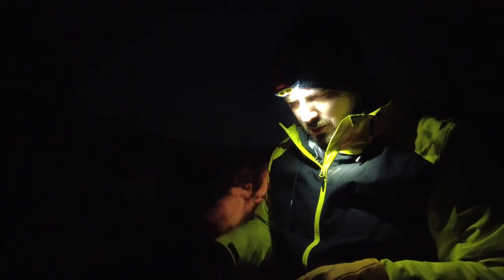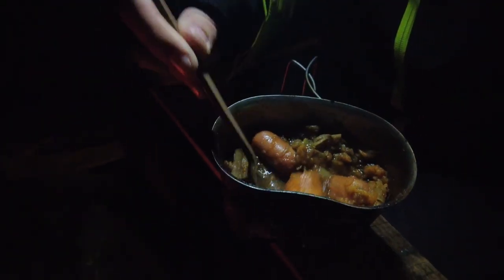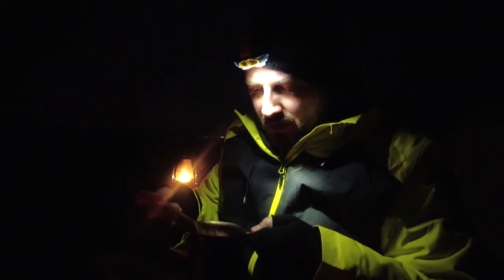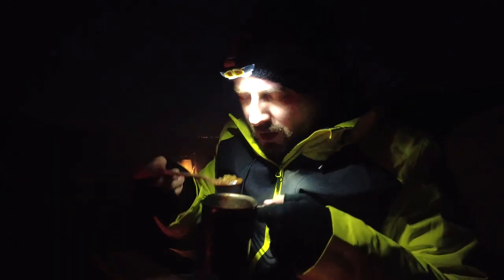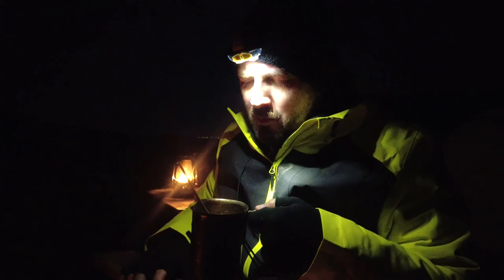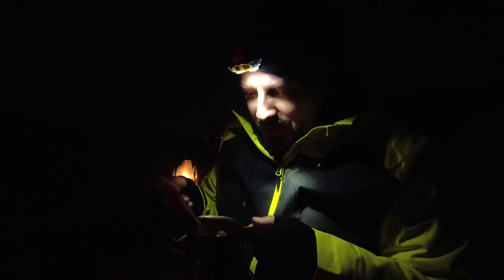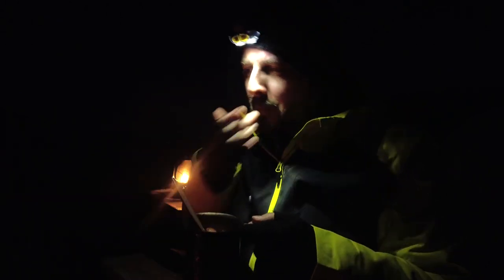See how this stew's going. Woohoo! Let's see how this tastes. I'm looking forward to this. You know what? Not bad at all. Not bad at all. And it's warm, which is great.